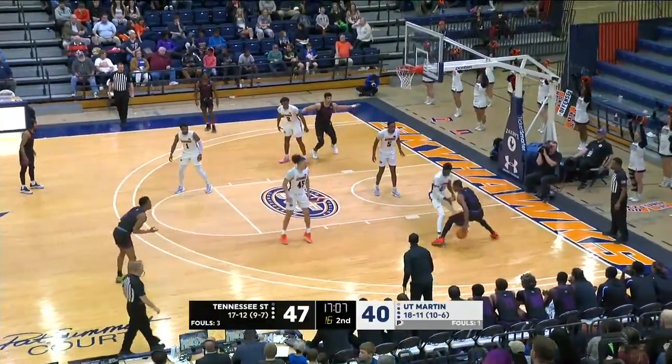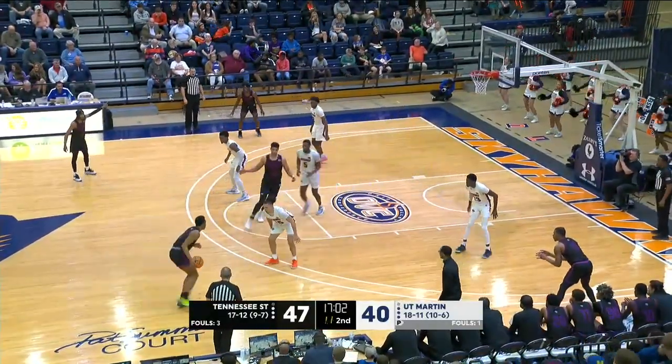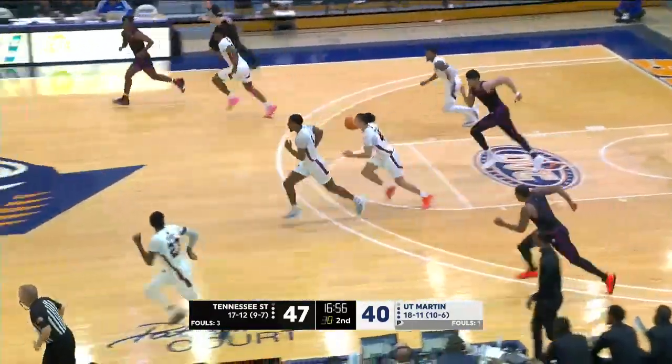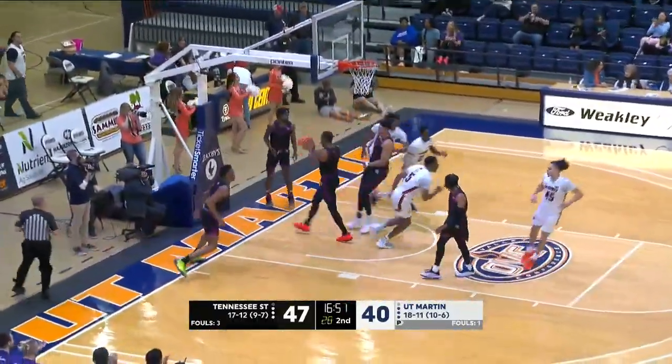Griffin trying to shake his man. Kicks it back out to Christian Brown. Brown just back into the game. Got caught in the air, but gives it off to Griffin in the corner. Unable to hit. Stewart with the board. UT Martin looking to run. Great pass underneath by Stewart, and a great finish with the left hand by Myers.